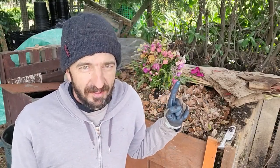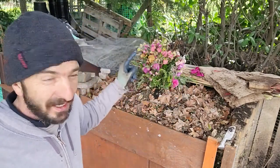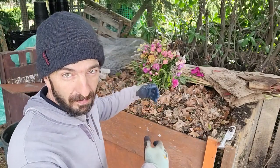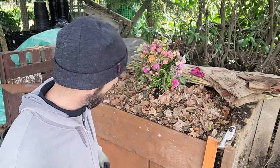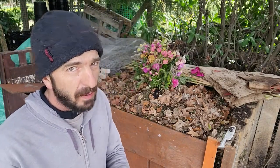Knew I was gonna forget something. Yeah, that's fine. But that is the compost pile. That's like 4 by 4 by, I don't know, 4? I'm about 6 feet. That's about halfway up me. So yeah, that's a pile.